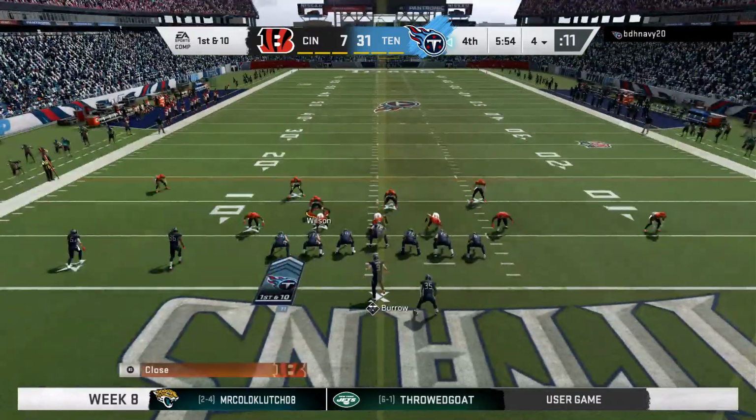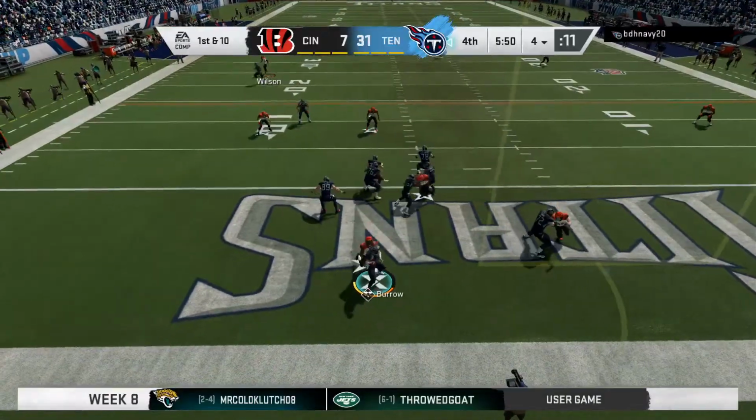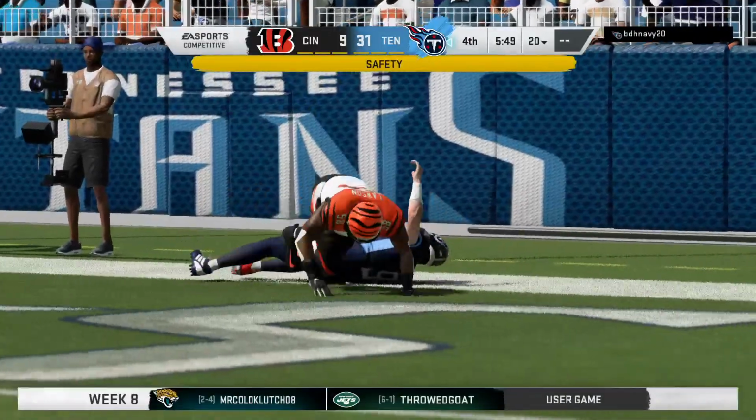Check 52's the mic. Check 50. They'll try and start this drive in the air. And the most curious way there to burn some clock.